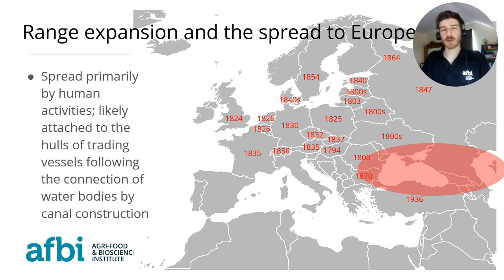And this spread can likely be attributed to adult zebra mussels attached to timber, which was being traded and transported along waterways. Now, from here, its distribution spread further northwards and it reached Sweden in the 1850s. And it spread also southeastwards into Central Europe, probably by attaching to the hull of boats, which were traveling along canals and rivers and things like that. At this point, its distribution further south was blocked by not only the lack of river connections further south, but also by mountain ranges like the Alps and the Pyrenees.